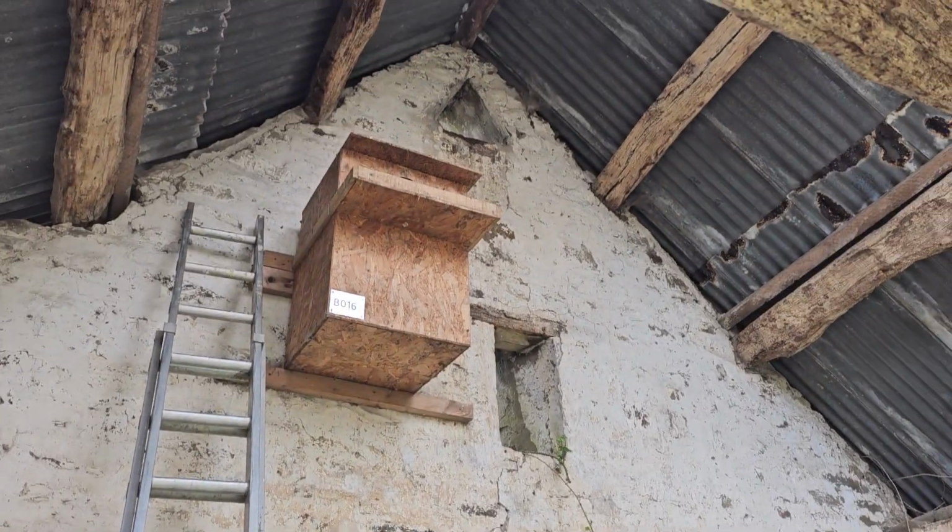So I'm at one of my barn owl sites, and again it's in the Brecon Beacons National Park, Bannau Brycheiniog. I genuinely have no idea what's inside this box. It's been a difficult season for barn owls with the poor weather conditions we've had. But let's see, here we go.